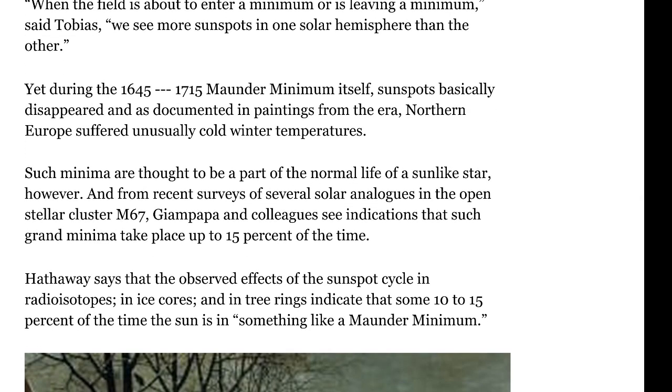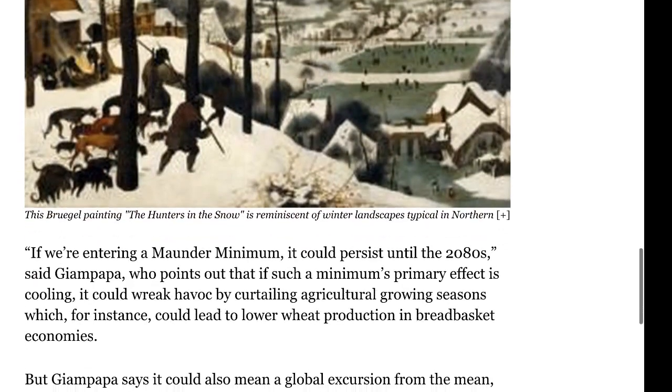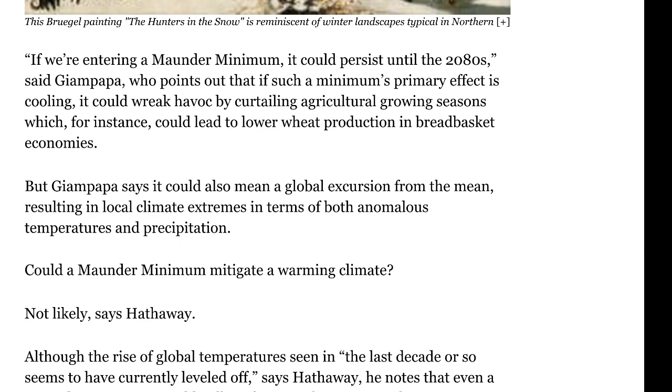Now, of course, there's still talk about man-made global warming being the reason for everything, and that it still won't put a dent into the global warming. But I found it interesting too that Giampa also said if we're entering a Maunder minimum, it could persist until the 2080s. And that's a safe prediction. I think other people are thinking way longer than that.